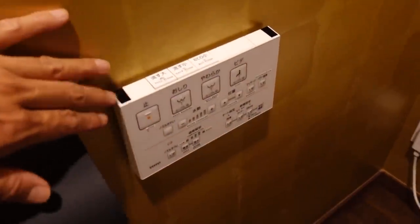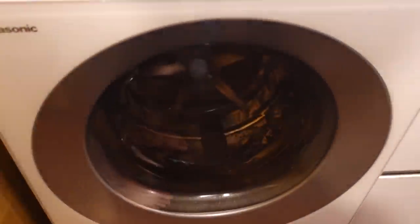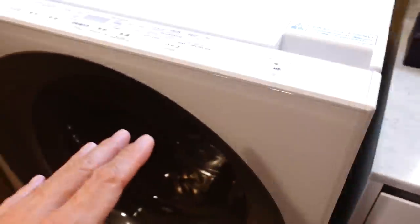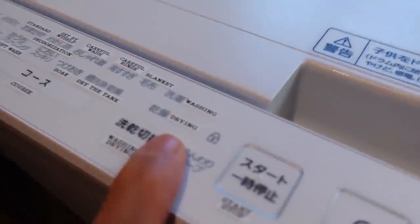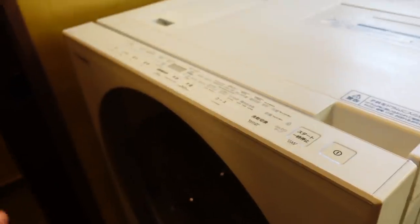Here's the bathroom. Very modern. I love the gold walls. I really do. And then you've got all your buttons. You even have a washing machine. Is this also a dryer? Yeah, it is. Washing and drying. Very convenient for longer stays.